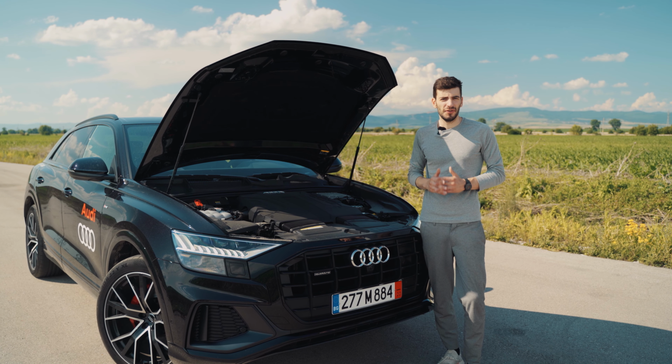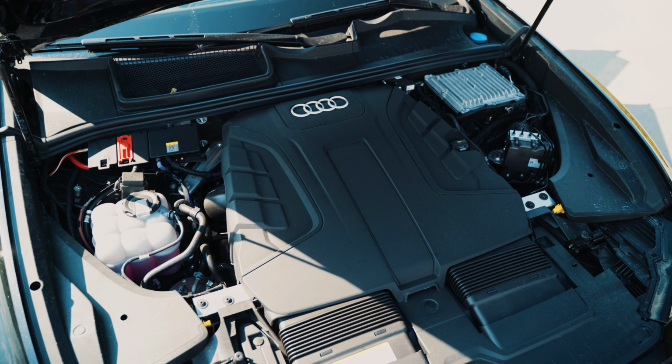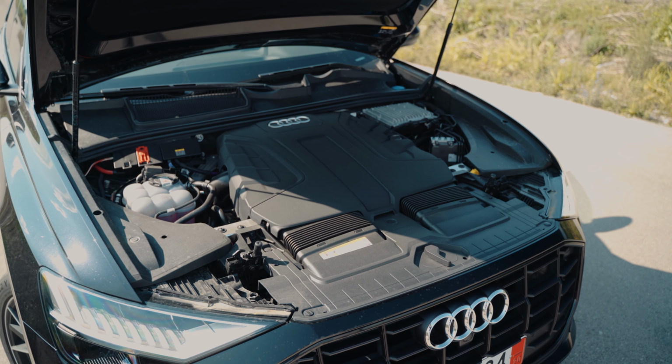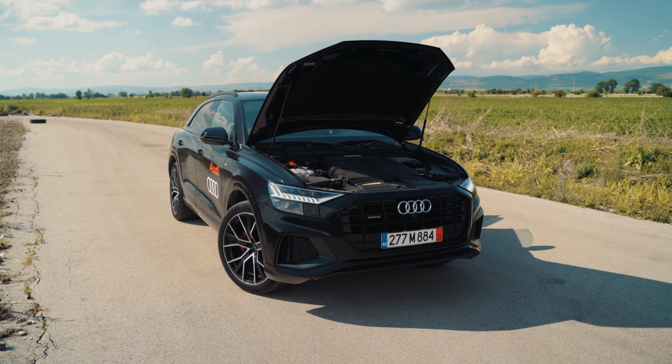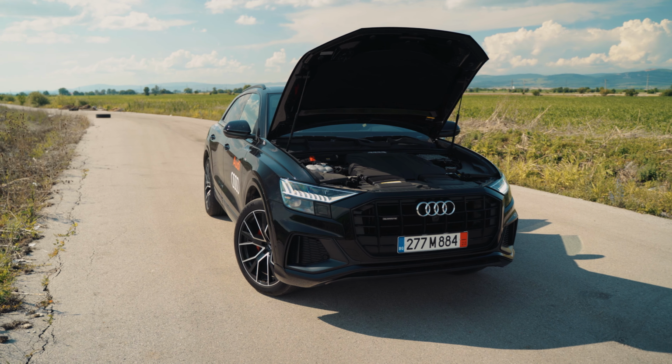The model we have here is the 50 TDI, and even though we have such a massive engine cover, this is in fact the smallest diesel you can get. The other engines are a 6-cylinder petrol engine with 333 horsepower. You also have the big V8 diesel, which is the SQ8, and the biggest V8 petrol, which is the RS Q8 with 605 horsepower.